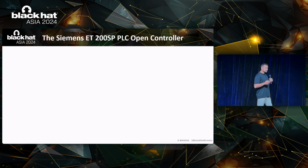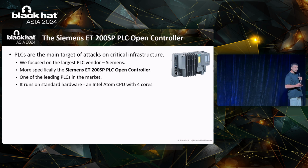And because PLCs are the main target of attacks on critical infrastructure, we focused on the largest PLC vendor, which is Siemens. And also because they invest the most in securing their products. More specifically, we focused on the Siemens ET200SP Open Controller, which is a next generation PLC.